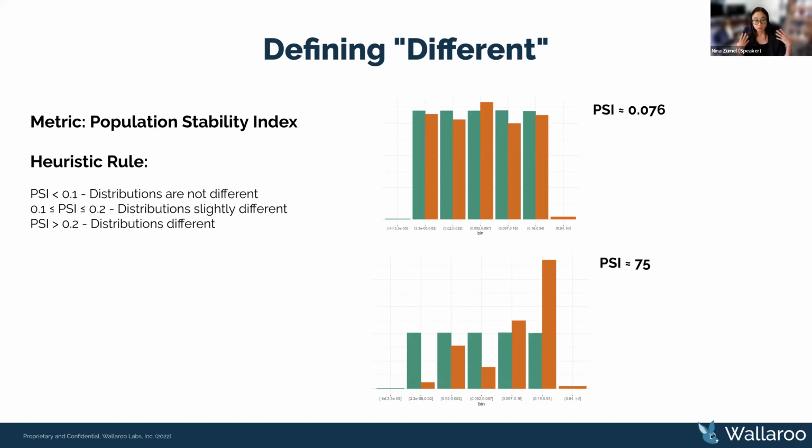Again, there are a lot of different metrics, and we actually implemented a few of them, but by default, the one that we choose first is what is known as the population stability index. I'm not going to get too much into the definition of what that is. For those of you who are familiar with the Kullback-Leibler divergence criterion, this is sort of a symmetric version of that. If you don't know what that means, don't worry about it.